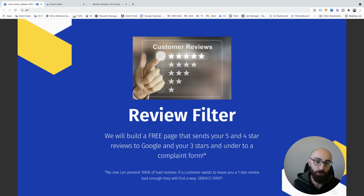Next one is review filter. This is something we used to charge for because we used to build a page inside your website. Now we can set this up in Event Hawk so that when that review request goes out, if they leave you 3 stars or less, it'll automatically send them to an Event Hawk form where they put in their complaint, where your guy screwed up, and then it comes to you in a text. So they're much, much less likely, if you get 3 stars or less, to go to Google. This is free. We're not charging for this. We're going to build this for you free of charge and put it in your Event Hawk.